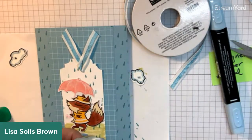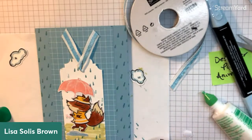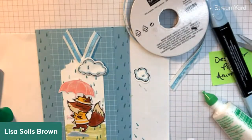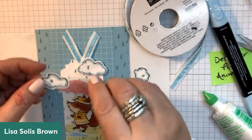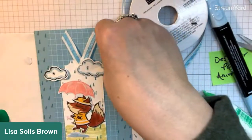So I think I'm going to put a little bit of glue here. And this is the largest cloud I'm putting over the staple. I'm kind of covering that staple. But it would be okay if you didn't. And I put the dimensional behind this side of the cloud. And then on this one, is there room for a big? Yep. Probably could use 2 small Mini Dimensionals. Would work better. Let's see, let's do this. And then I'll put this one up here.